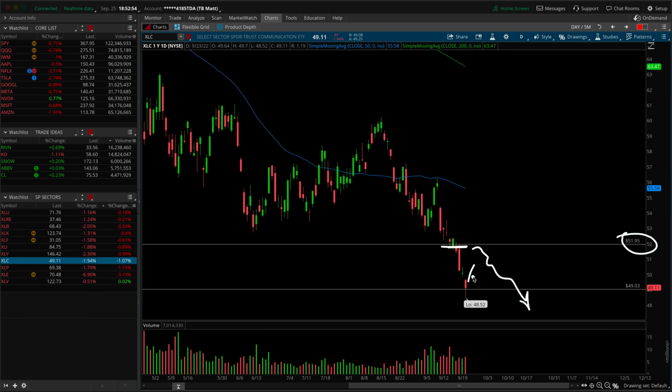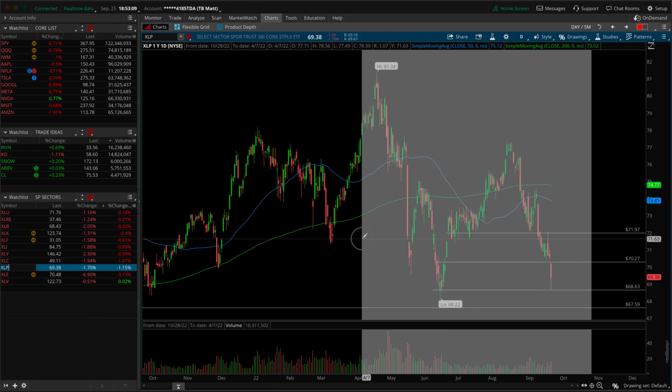So I would not be overly bullish in the XLC until the structure starts to change here. I would not be fishing in the XLC for the dead cat bounce. I would look for where there's relative strength, aka the XLY, or even the XLF with that thin structure overhead, right?